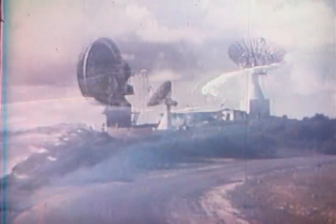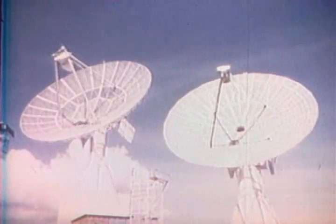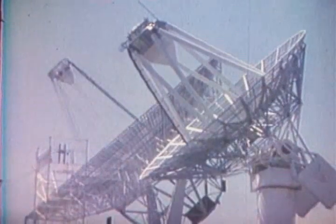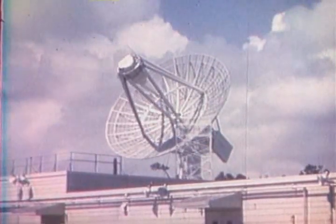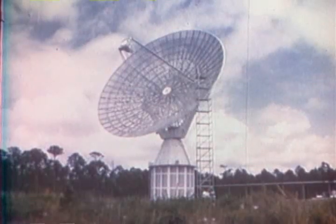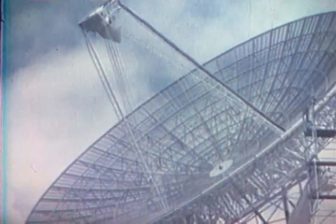Downrange, as well as on the mainland, telemetry receivers provide such data as thrust chamber pressures, yaw, pitch and roll rates, destruct receiver sensitivity, and staging events. Telemetry antennas at the Eastern Test Range are among the most sensitive in the world. This 85-foot antenna can receive telemetry signals from space vehicles over 4 million miles away.